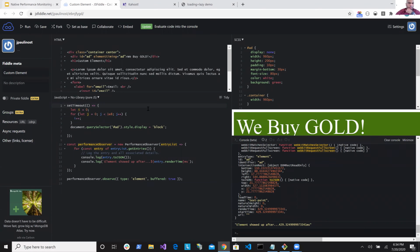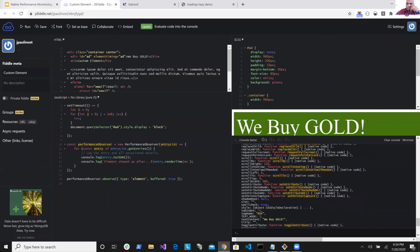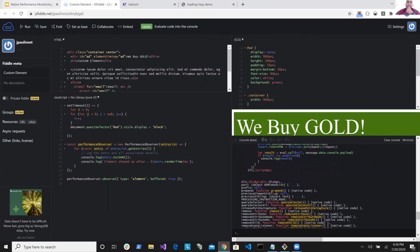So I add an artificial delay, but we notice here that the element showed up after 400 milliseconds. But not only that, we actually get quite a bit of information about the element. The way you do this is a little more complex, but not by much compared to the examples I showed previously. But again, we instantiate a performance observer.